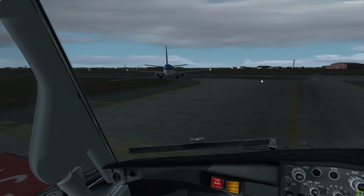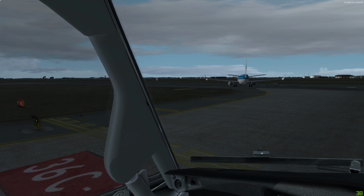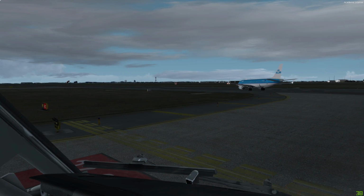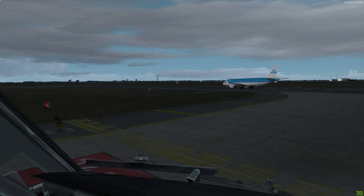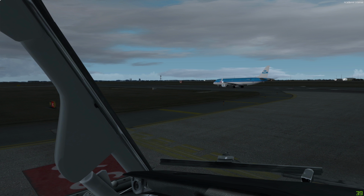Very unusual. So I think what's happening is he might... Whoa, what the hell's he doing? I think he might be lining up actually. I don't think he's backtracking. I think he's using the runway as a taxiway, which I do believe is the case in real life. It is used as a taxiway as well. Correct me if I'm wrong, I've got absolutely no idea whatsoever.